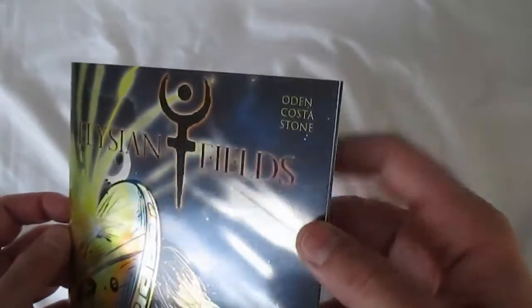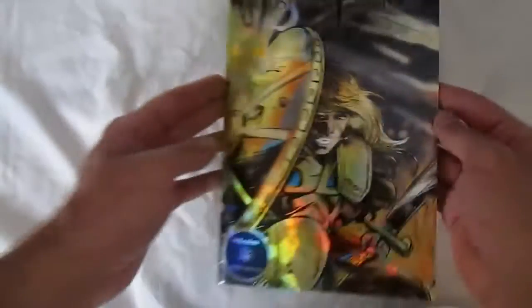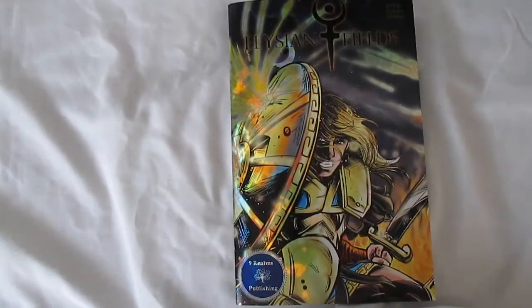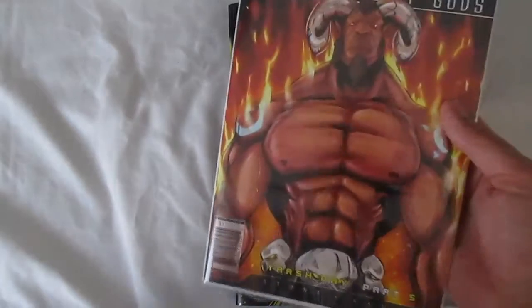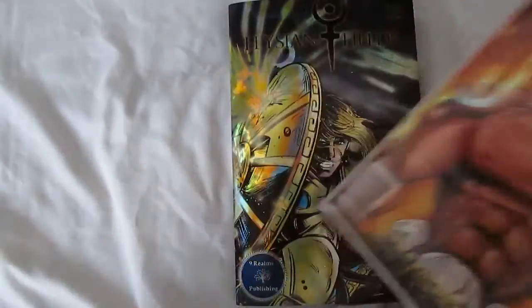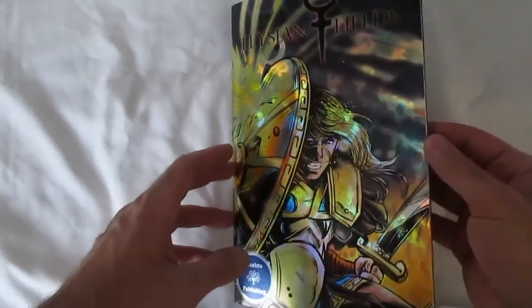Yeah, it's a bit dark up here, but we can see there the name. It's blue, not black. Oden, Costa, and Stone. Now Luke Stone's a great guy too. He does the Hybrids books. That's these, and he lettered this book. So Luke Stone, also a book I should be reviewing real quick because he's got number 5 out. So anyway, here we are with this.